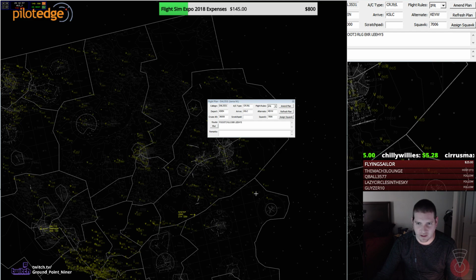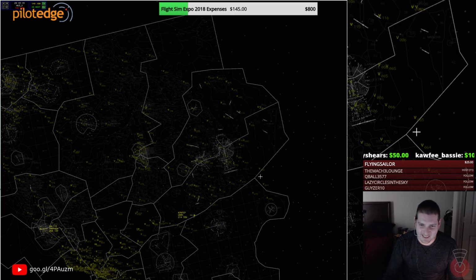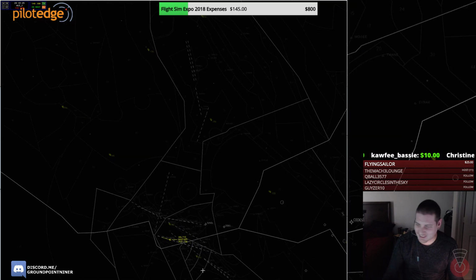Delta 3531, clearance. Ready for Delta 3531. Delta 3531 cleared to Salt Lake City Airport, FOOT 3 departure, Kremmling transition, then as filed. Climb via the SID, except maintain 10,000, and just for you, transponder code 5051. Cleared to Salt Lake City via the FOOT 3, Kremmling transition, then as filed. Climb via the SID, except maintain 10,000 and 5051 on the squawk, Delta 3531. Delta 3531, read back correct. Expect runway 25 for departure. Expecting 25, Delta 3531.